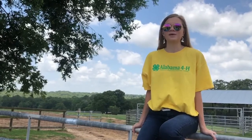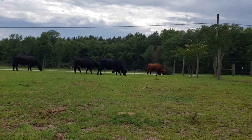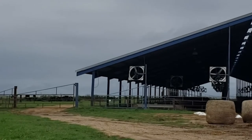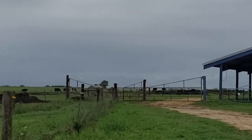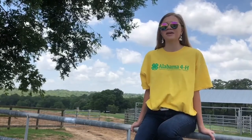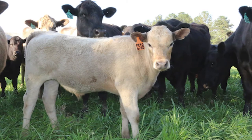Alabama has approximately 1.32 million head of beef cattle and calves, ranking us 26th in the nation. Meanwhile, we have only 7,000 dairy cows on 35 farms across the state, ranking us 45th in U.S. milk production.